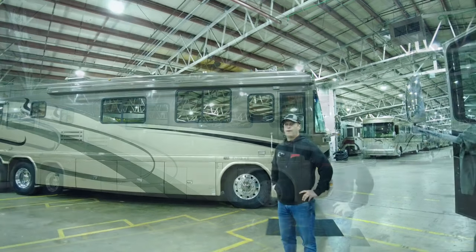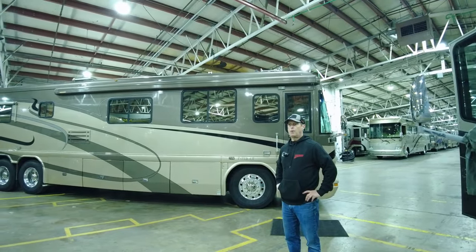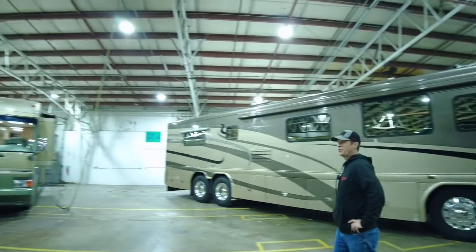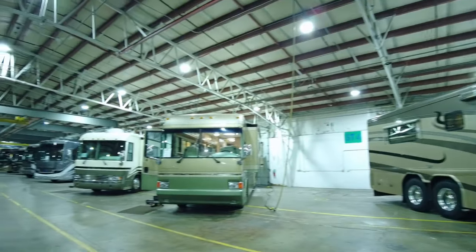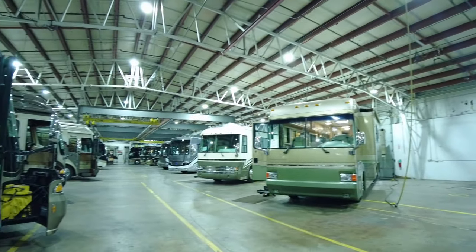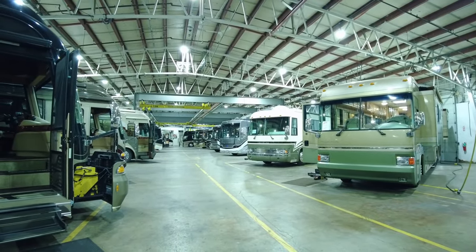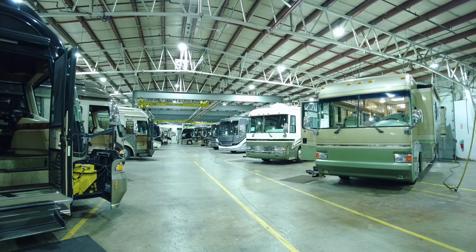I think so. Well, here at Premier RV, we're always looking for pre-owned diesels. As you can see, we have a nice showroom here. We carry between 20 and 25 coaches. We're very picky on our inventory. And if you're in the market to sell your coach, we would love to sell it for you.